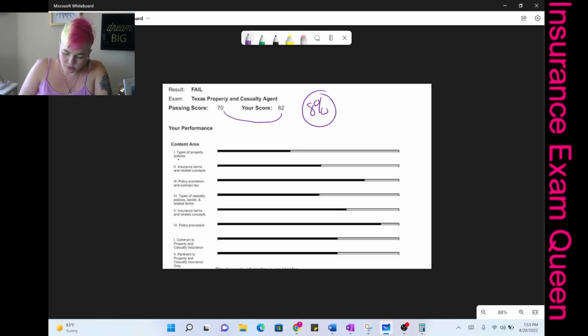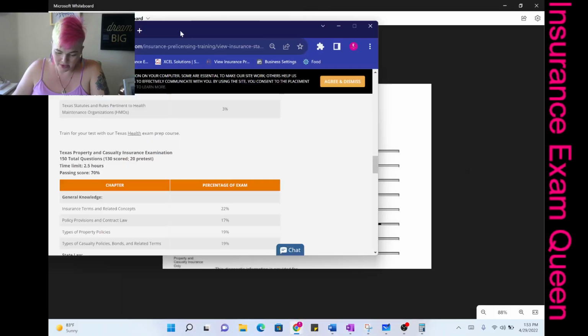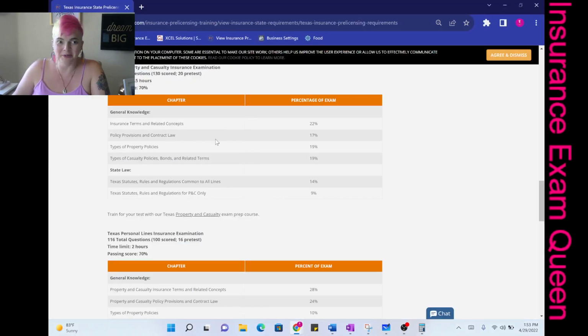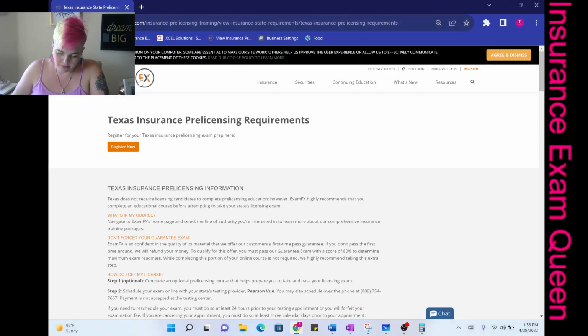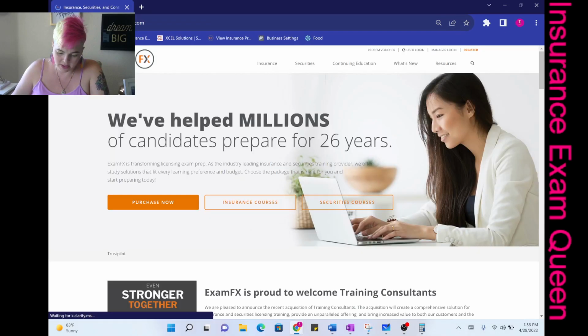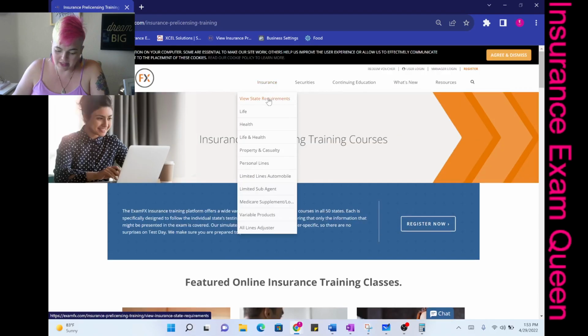What's important to understand here is that this chapter is not necessarily equal to this one or this one. Each of these chapters is weighted differently. Typically, when I am filling out the exam score sheet, I go to examfx.com, because I worked there for the last 4 years and they're amazing. This is where I learned everything. If you go straight to their regular website, you click on insurance, hover on insurance, and then click view state requirements.